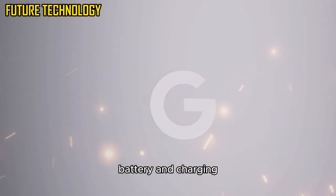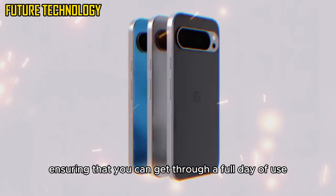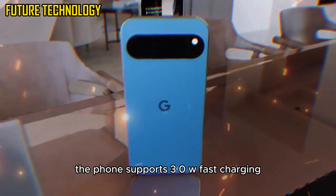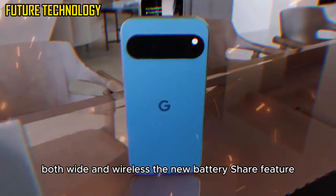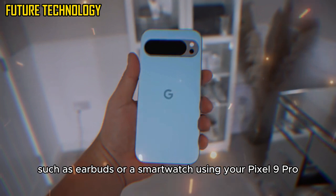Battery and charging. The Pixel 9 Pro is equipped with a 5000 mAh battery, ensuring that you can get through a full day of use without needing to recharge. When you do need to top up the battery, the phone supports 3.0W fast charging, both wired and wireless. The new battery share feature allows you to wirelessly charge other devices, such as earbuds or a smartwatch, using your Pixel 9 Pro.